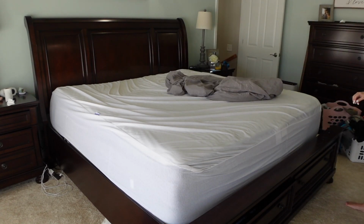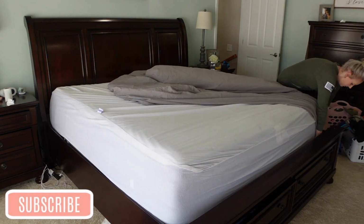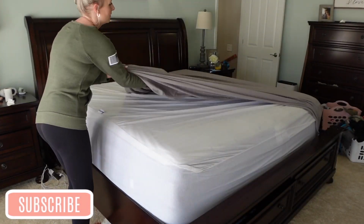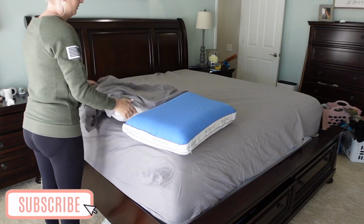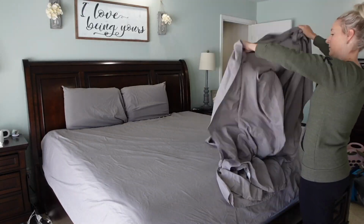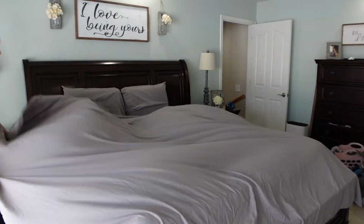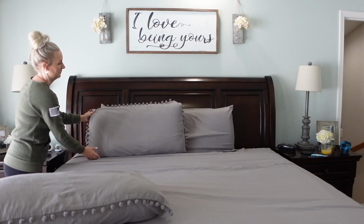I got rid of those. They're not microfleece, but they're like a fleecy, really thick, warm sheets. And just after having those fevers that we had and sweating, I felt like it was just time to go. So I put back on my regular sheets. These are from Amazon and they are so, so soft. If you want the link for them, definitely let me know and I will send you the link.